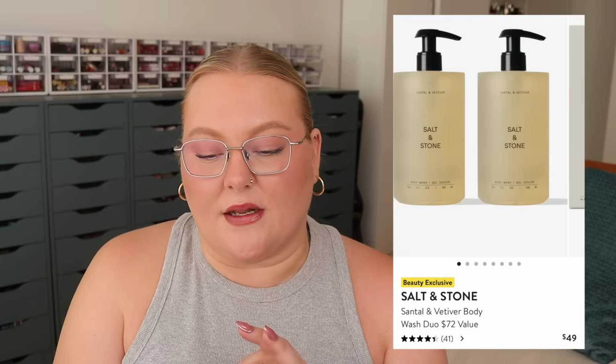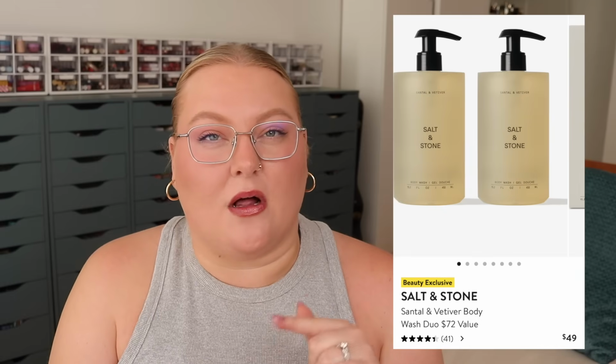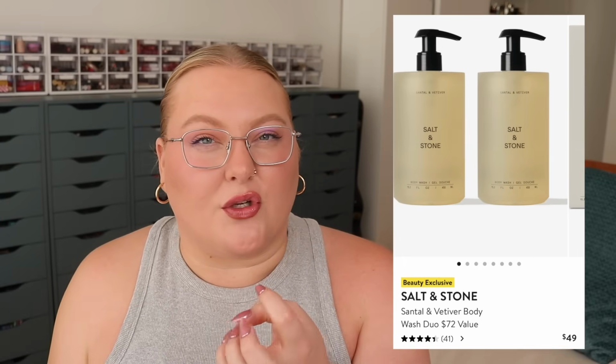These are just like the perfect no fuss, but still really nice body washes that you can have in your shower. They're a pretty big size on their own. They're 15.2 ounces and they normally retail for $36 a piece, so you're getting them for around that $25 mark. Specifically, the Santal and Vetiver scent is kind of like Santal 33 from Le Labo, so if you like that really sandalwood kind of unisex scent, that's what this is.